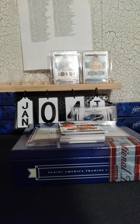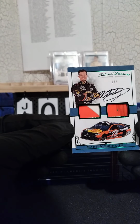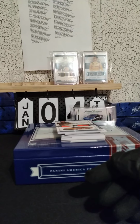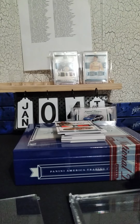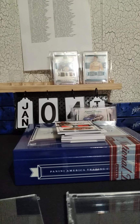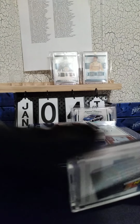You guys probably won't be able to see that very good, but I'll put it right there. How about 1 of 5 Martin Truex Jr., green dual sheet metal. Another nice one. That one I think can fit in this bad boy. Too big, too big. There's one. That's what we're looking for. That is autographed dual sheet metal, by the way.